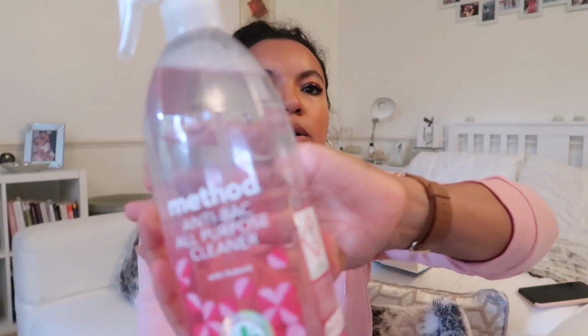And then I also picked up this. This is the different packaging, because I have this one, but in a deep pink colour. So they've made it slightly lighter. But this is the antibacterial all-purpose cleaner. You'll have seen this in my cleaning videos, because I always use this one. Or the purple one, that's what I've been using recently, but I used to always use this one. Wild Rhubarb. I always get that one as well.